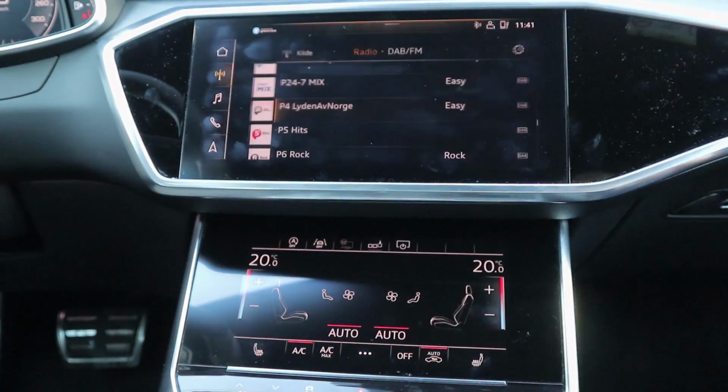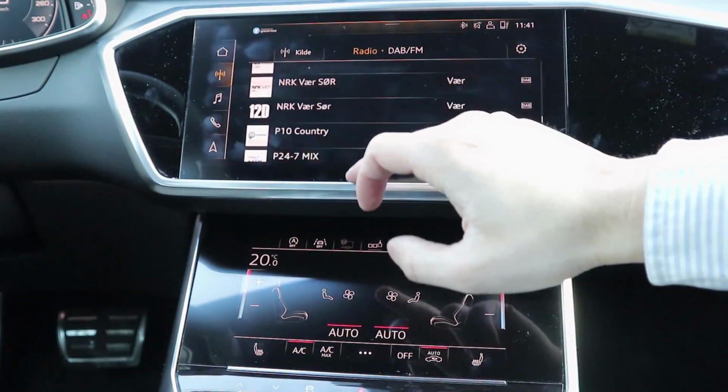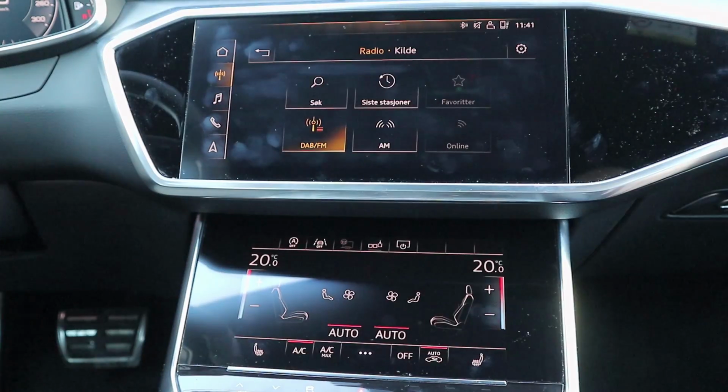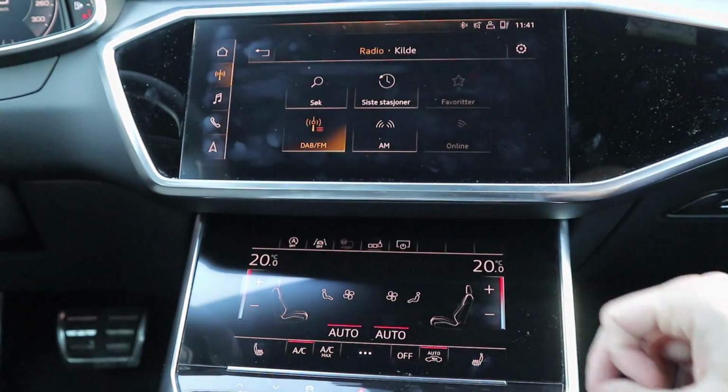So radio is really simple. You just scroll your radio stations here, and then you select. You can also choose your different radio source here. So DAB or FM or AM.